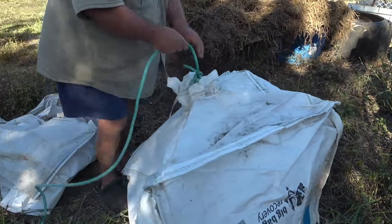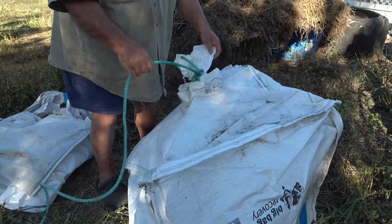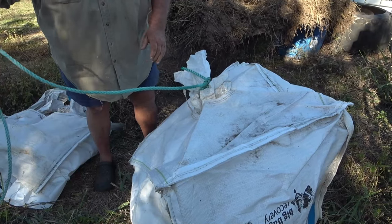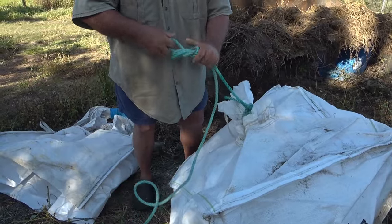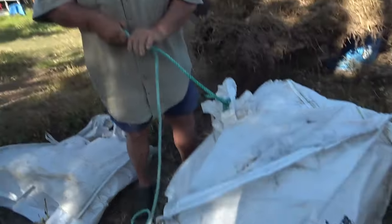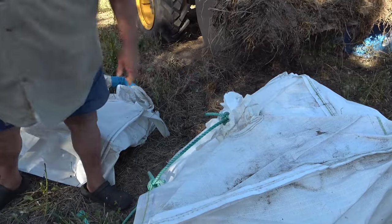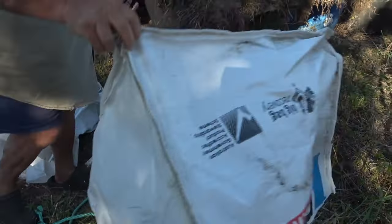This first half of the bag doesn't have a very good point to tie it off on, but that'll be sufficient. And I just need a piece of rope hanging out far enough to get hold of it later on. Okay, so that's one done. I'll now put the growing medium in the bag now.